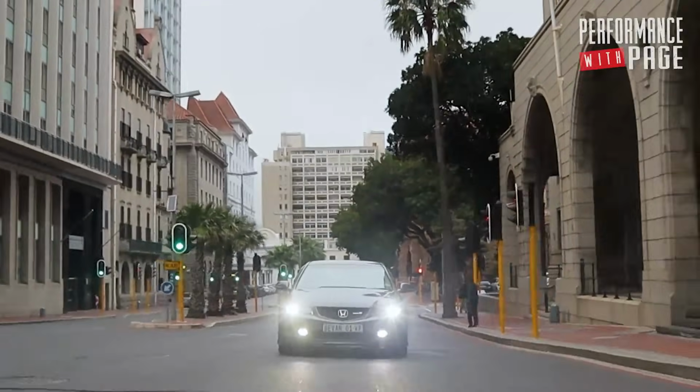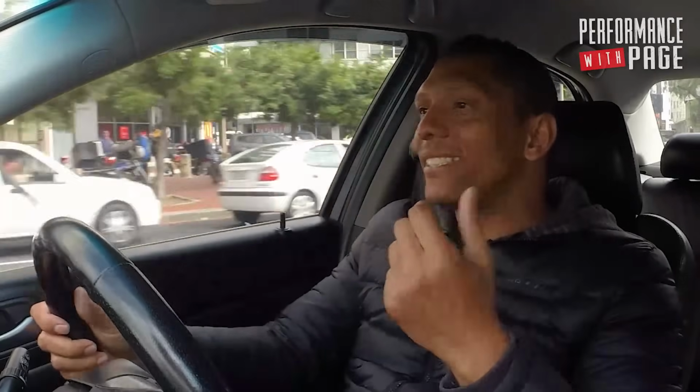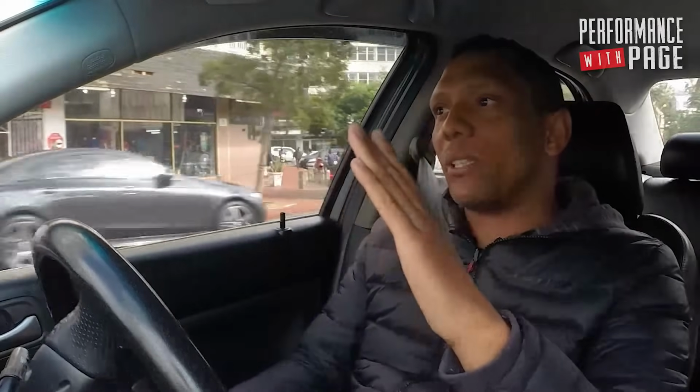So this one's got, obviously, double overhead cam, 16 valve, and the cams are profiled different to standard. It's got an XZE clutch on here, but it feels really nice. I've only stalled it once, so it's not been too bad. Bevan tells me the reason the throttle response is so instant is because it's got a bigger throttle body.